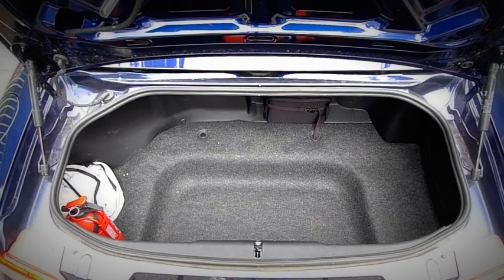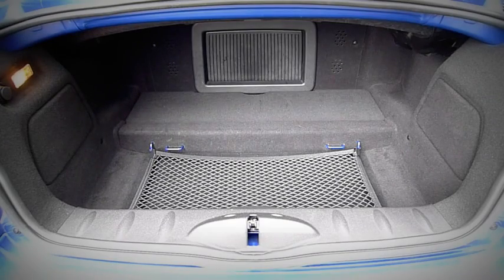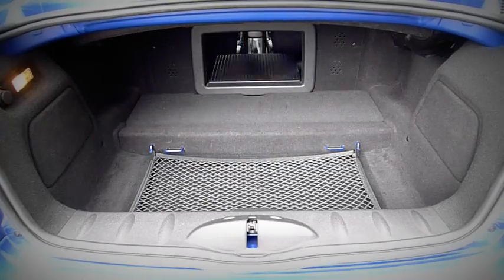Packing, even for a weekend trip in the Mazda, requires self-control. You can take only the necessary stuff. Boot in the Mini is about 100 liters bigger, and there is also a ski hatch.